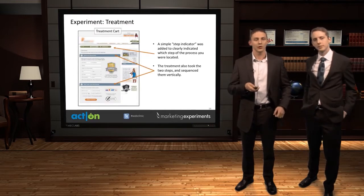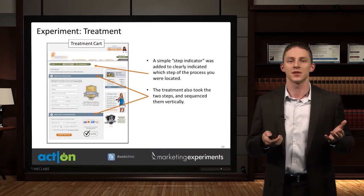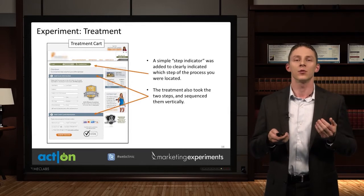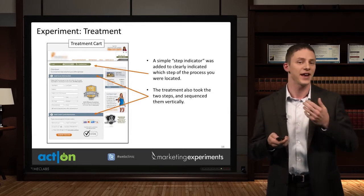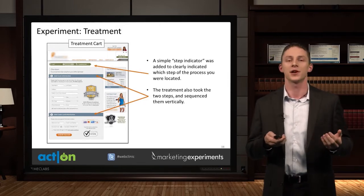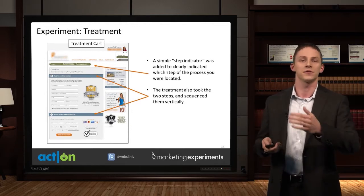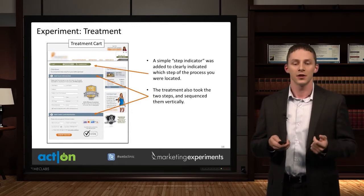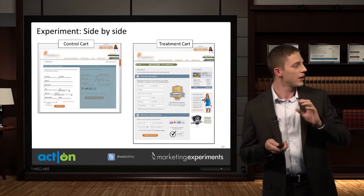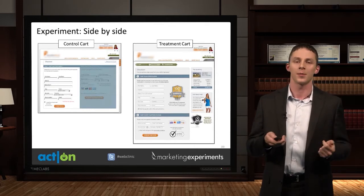Absolutely. So let's take a look at our treatment. We didn't necessarily change the steps that they were going through, but we presented them in a sequence or in a format that would help orient the customer better. They have an expectation of what they're seeing, a way in which they read from top to bottom, especially in buying online. So we've got a step indicator, you've got different headers, you've got things on top of each other. We really wanted to understand the effect of this. And there are some other elements we'll talk about in a little bit in addition to the orientation features, but that's really the common denominator.